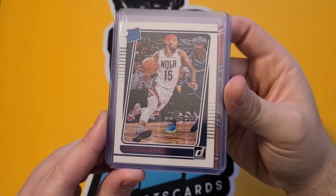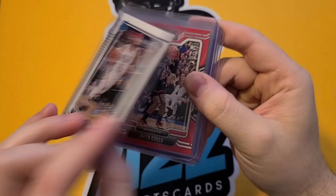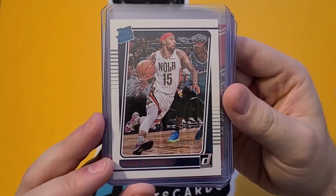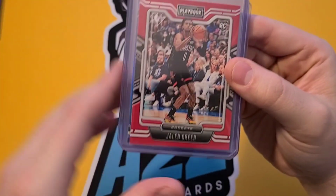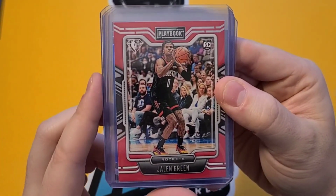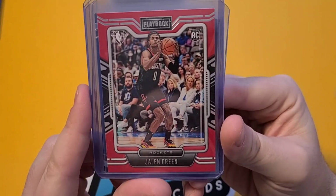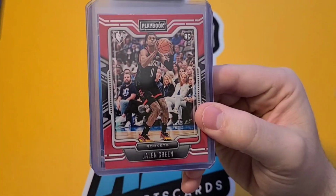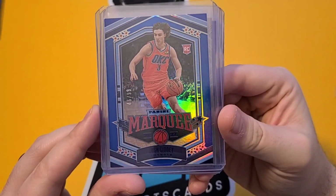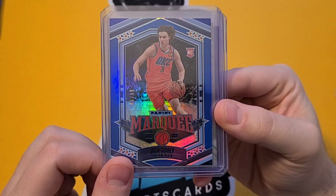We have a Jose Alvarado. This is from Chronicles as well. Chronicles Donruss. And this is also numbered out of 149. One of those sneaky good players. Good defensive guy. We have a Jalen Green playbook. It has the 75th anniversary. I don't know if that comes on all the rookie cards or just certain cards, if that makes it a short print or if it makes it a parallel. I'm not sure. But very cool. Anyways, had to get that one. Another basketball player. We have Josh Giddey numbered out of 99. This is from Chronicles as well. So, any Josh Giddey numbered cards, try to get my hands on.